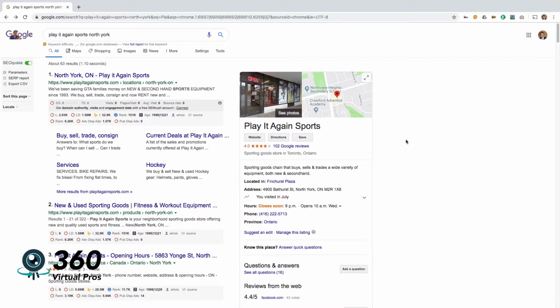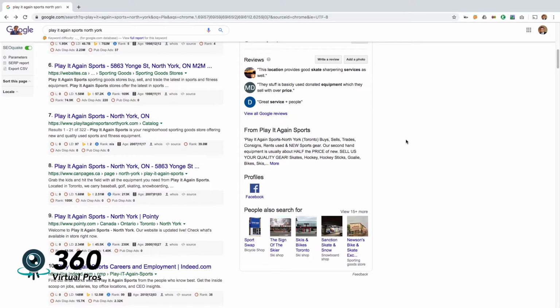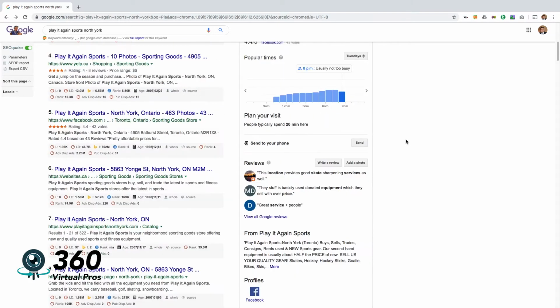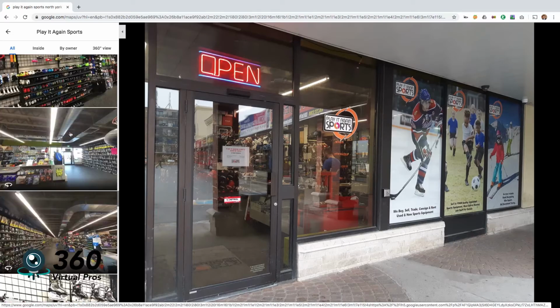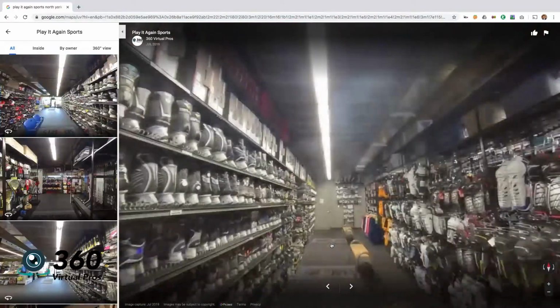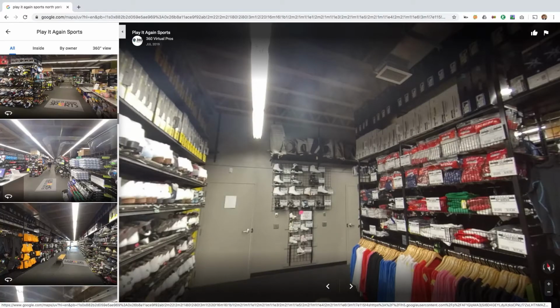You'd probably like to know where exactly to find your Google 360 image map on your Google profile. Well, it's exactly where you'd think it would be, in your Google photo album. Once your business profile comes up on Google, it is as simple as clicking on photos. The 360 images in the photo album are highlighted with the 360-degree icon in the bottom left-hand corner. And Google has even created an entire section dedicated to 360 images under the 360 View tab.